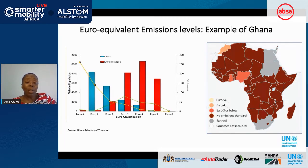And the graph on your left shows what kind of vehicles we have in Africa. This is a study that was done in Accra in 2013. These are the kind of vehicles that are found in Accra against the kind of vehicles that are found in Sheffield in the UK. Most of the vehicles in Accra, you can see, are Euro 1 and a bit of Euro 2. And most of the vehicles in Sheffield are actually Euro 4 and 5. Next slide, please.